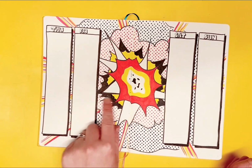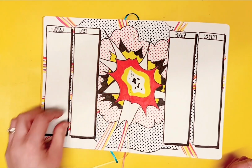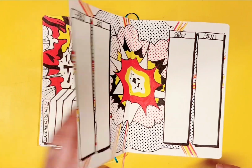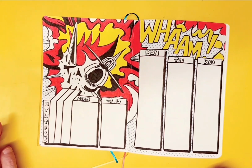You can see I made a couple of little mistakes. This is meant to be quite a long kind of point. Went a little wrong, but you would never know. And my tracker here is not quite as neat as I'd like it to be. The lines are all a bit wobbly.